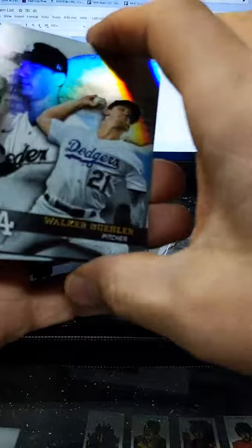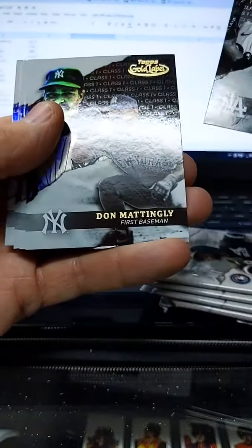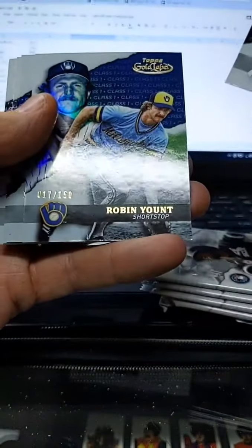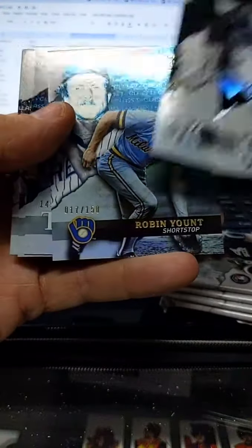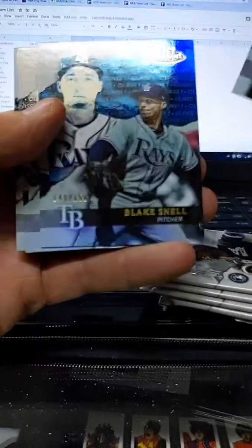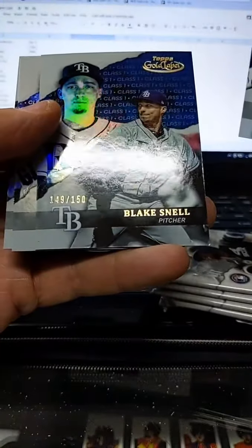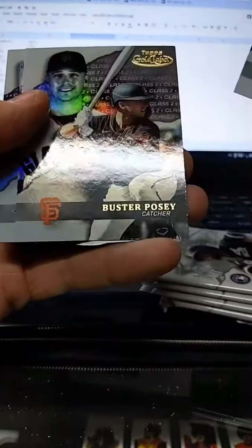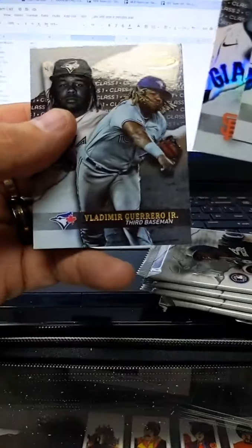Walker Buehler again. What is this, the same pack? Don Mattingly going to those Yankees. Robin Yount, blue, numbered to 150. That's awesome. Blake Snell, another autograph card, blue, right back to back. Going to the Rays, blue refractor. Buster Posey, San Francisco Giants. And the Blue Jays, Vladimir Guerrero Jr.